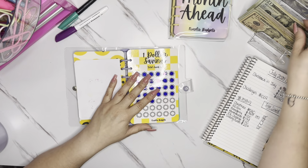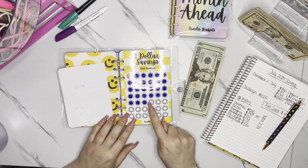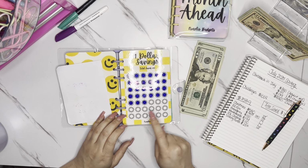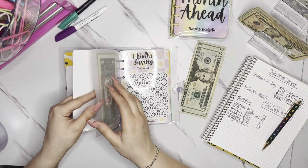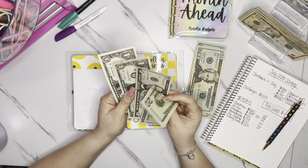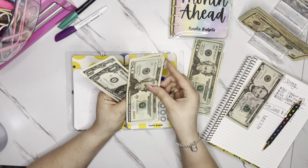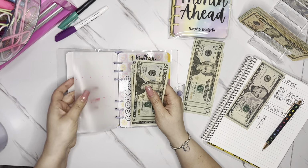But I have $100. 1, 2, 3, 4, 5. And then I have 1, 2, 3, 4, 5, 6, 7, 8, 9, 10, 11, 12, 13, 14, 15. So if I have a $5 bill in here, I do. I'm going to take it out and I'm going to put a 20. So that's 42. Hey, that's exactly what I should have.